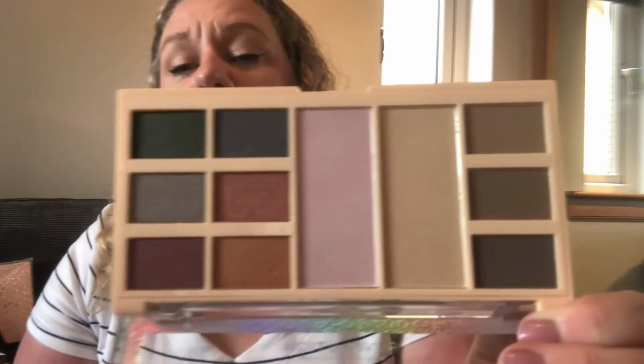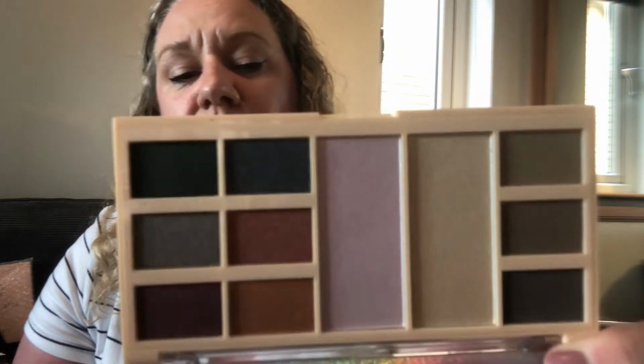The next one is the Soph X Face and Eyeshadow palette. So that's it there. I'll show you this. It hasn't actually been touched, but I'm going to put that in my pass it on pile. Somebody else can enjoy that.